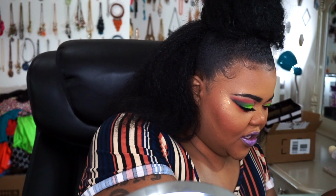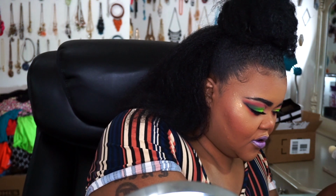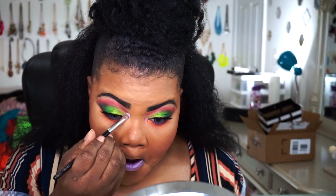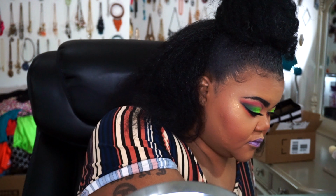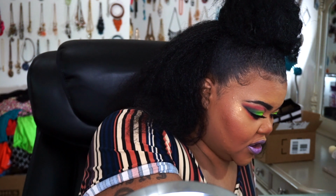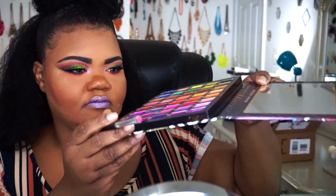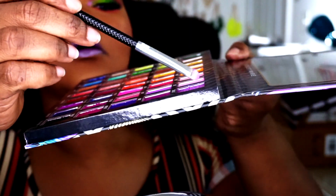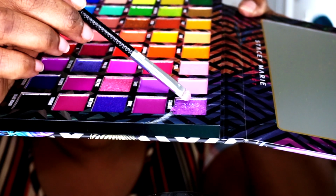I just went ahead and wet the brush and put it back into the same shade I used for the purple in my inner corner. And it's flaky and hard to pick up. Huh, it's weird. Okay, yeah. This shade, Starlust, I'm going to show you guys what's happening. You see that in my pan? You see how it's flaking?